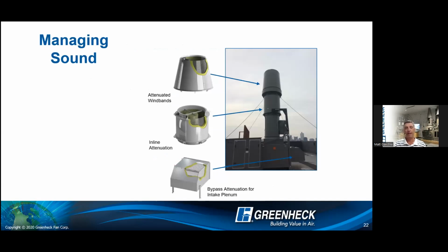So we have a lot of different means to treat all of this sound. And probably the most common thing anyone would think about is an inline attenuator. Definitely a solution to help with that outlet sound, and attenuated wind bands as well. Anything coming out of the top of the system, there are solutions to take care of that. In terms of bypass attenuation, you can see this little unit here. So this is an attenuator for the bypass damper. When you look at bypass dampers, they can handle anywhere from 50 to 75%.